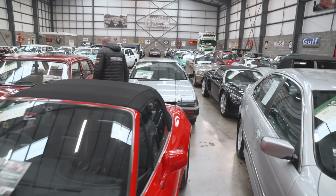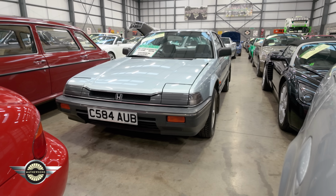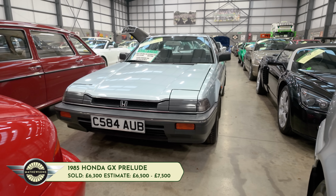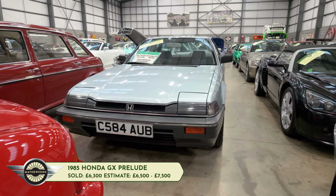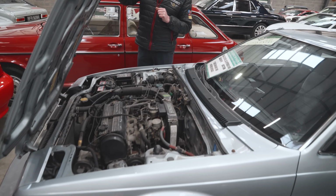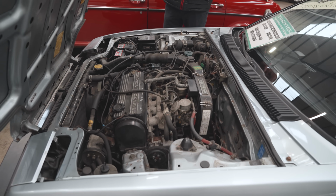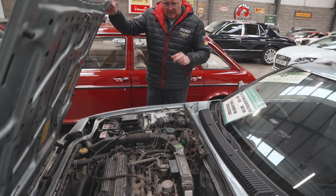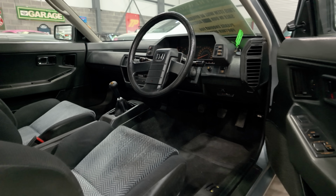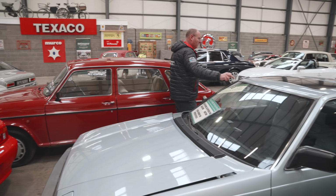The little Honda, that caused some interest, that did. And again, wants a bit of paintwork, bits and pieces, but you can't find them, can you? And that achieved 6,300. Did it, by Jove? It was 6.5 to 7.5. Want some detailing in there, look. It's filthy dirty and really scruffy. Bits just want cleaning, painting, touching up, just little bits and pieces. But again, a sensible purchase. It's not labelled up yet.